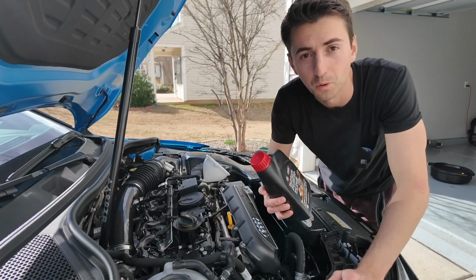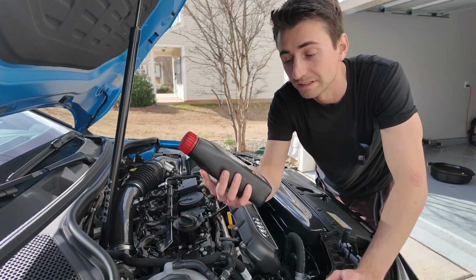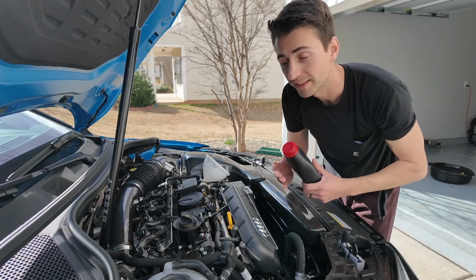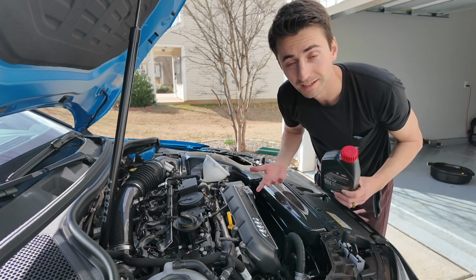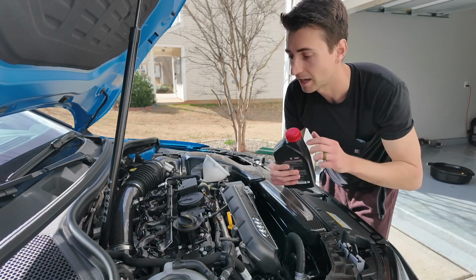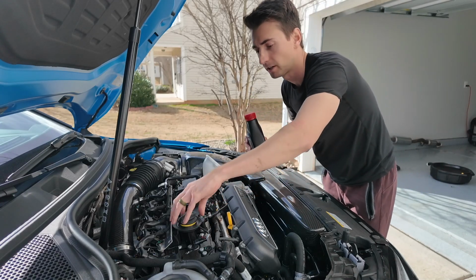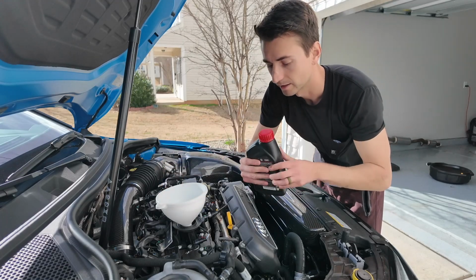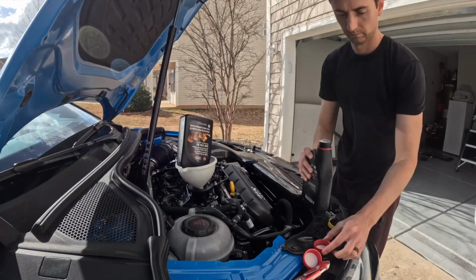On to filling up the RS3 with the oil. Once again, this is the genuine Audi oil 0W30 full synthetic. Obviously, this car takes 7.5 quarts. That's what I took out last time, and that's what I put in. So I'm going to go ahead and put in 7.5 quarts, and we will get this thing filled up. We'll take the cap off. I already popped off the engine cover, and in no time, we're going to be about done.